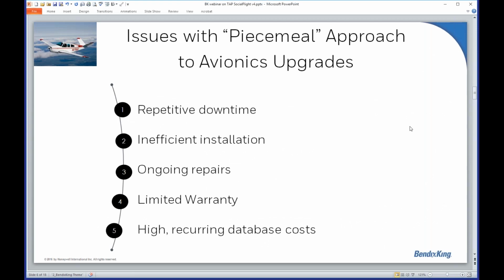And then each time that you go back, there's going to be a lot of repeat business for the avionics shop in terms of taking the interior of the aircraft out again, so that they can install antennas, so they can get back and run wires, etc. Opening the panel back up again, dealing with issues that have come up. The inefficiency and the added downtime of not having the aircraft available to you and all the things that go along with that are dramatic.